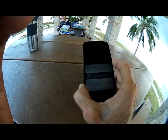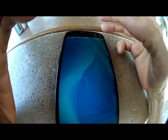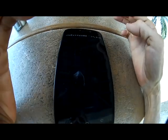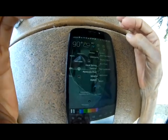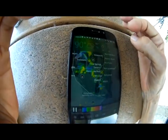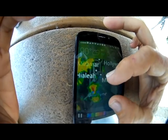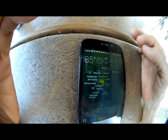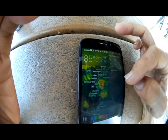My friends, the French Canadians, have arrived and are starting to set up their picnic stuff in the gazebo. And I am using this app to check the radar image for South Florida. That's where we're at. And I'm zooming in on Biscayne Bay at the moment.